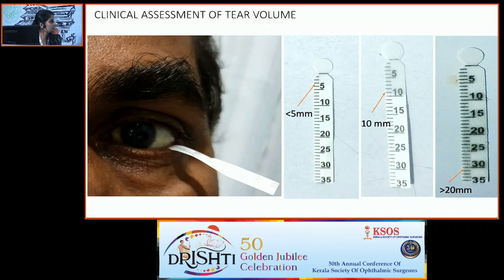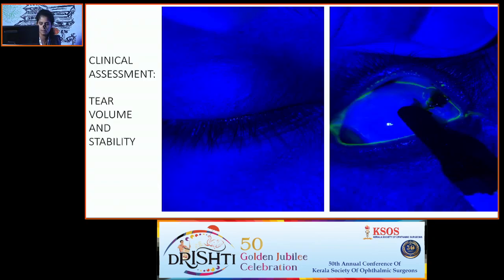So the first way to assess tear film volume, because we're talking about aqueous deficient and evaporative, we need to first assess whether there's enough volume. Schirmer's test is something which tells us about this, and anything less than 10 should be considered, or we should be alarmed and probably keep them under follow-up, but over 10 or 15 is considered normal.